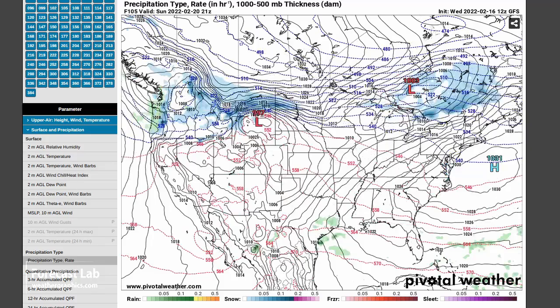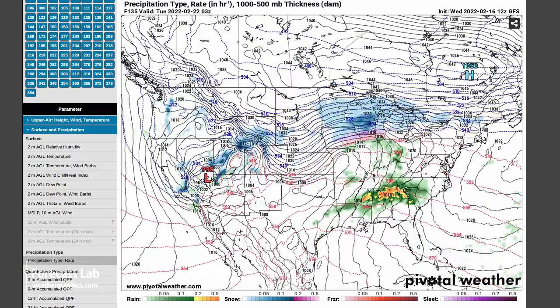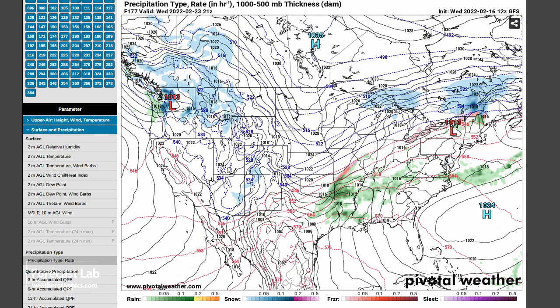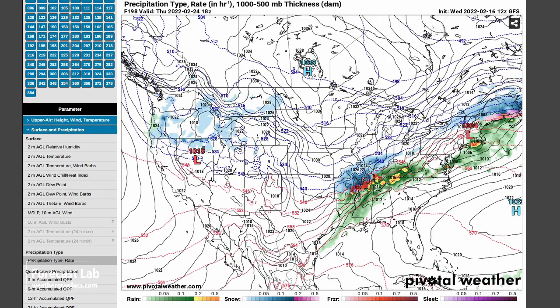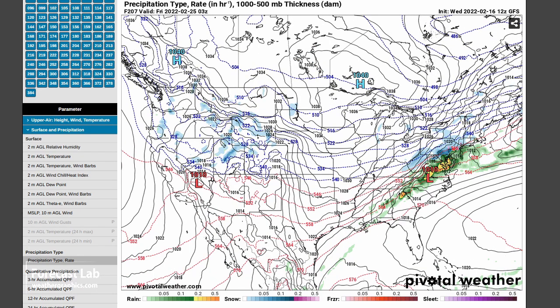And then we get into the extended for next week. Another shot of cold air coming south. And it looks like the Pacific getting active once again. Another system traversing the Rockies and emerging out into the Ohio River region around Thursday. So kind of a mix of all kinds of weather through the central U.S., the East Coast, and even the central Rockies. So we're going to cover that in more detail on Friday.